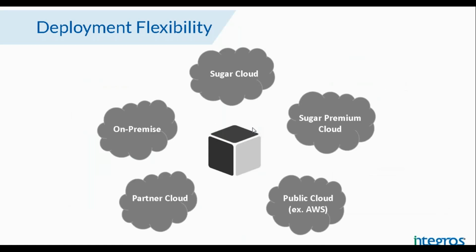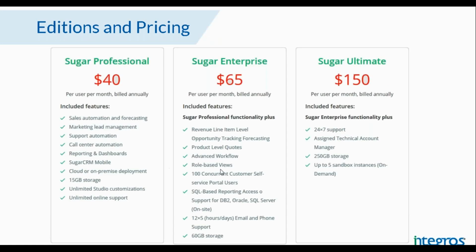Sugar can be deployed in any environment. Unlike competitors, Sugar is a very flexible platform. Its deployment options range from cloud deployment options that enable customers to get up and running quickly to on-premise deployments that meet specific IT requirements. Furthermore, Sugar provides three various editions: Sugar Professional, the most popular, Sugar Enterprise, and Ultimate for the most demanding customers.